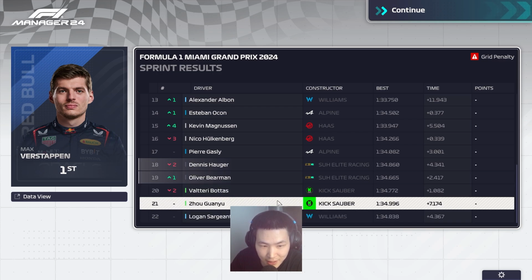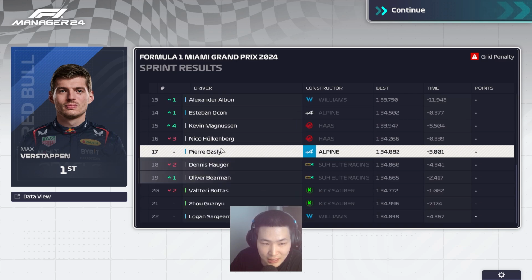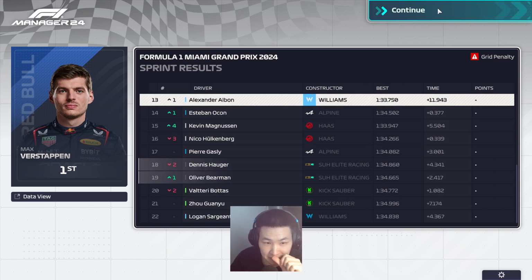We're consistently beating the Kick Saubers, and then the Williams. Logan Sargent always has an issue of some kind. But beating the two Kick Saubers is good. Next up is Alpine, I believe. We want to try and beat them. But things are looking good, especially with the new rear wing on Behrman's car.